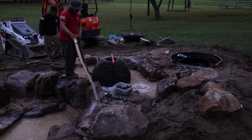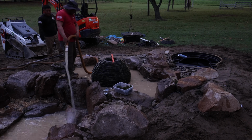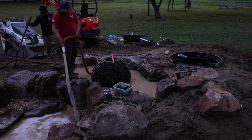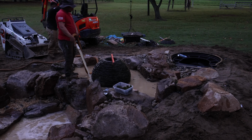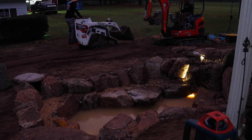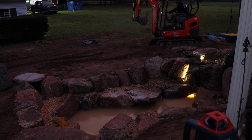Well, as they got into a groove and things started coming together in a mad rush there at the end, they had a decision to make. Do we bail out and come back tomorrow, or just stay here a couple more hours, bust our asses, and get it done? I think it's pretty clear what they decided to do. They just buckled down, worked in the pitch black dark, and got it done. And at almost 10 p.m., we fired it up for the first time.